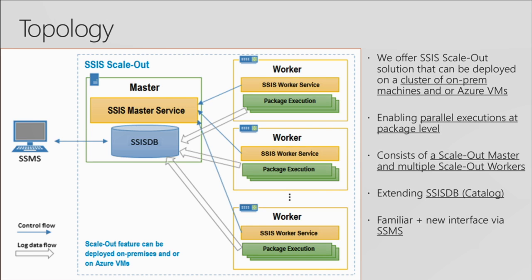And this solution offers a parallel execution at the package level. Let me explain what it means. It means when you have multiple packages that you want to execute and you submit them all together, the solution will actually execute them in parallel across many nodes. It will be a first-come, first-served basis based on the worker availability.